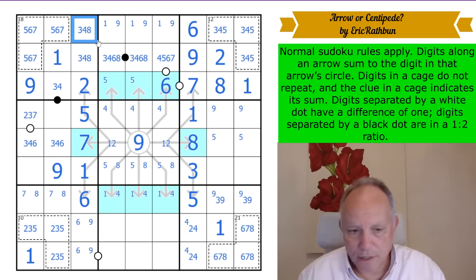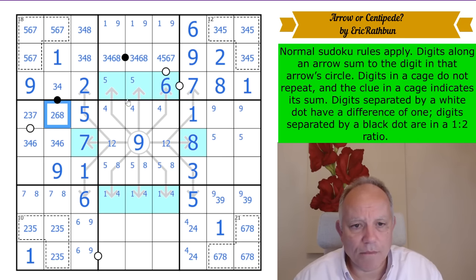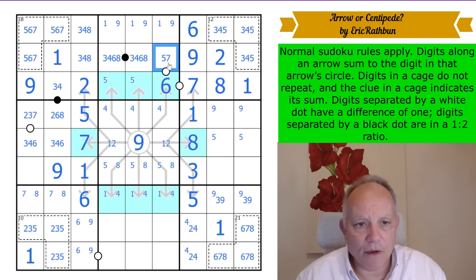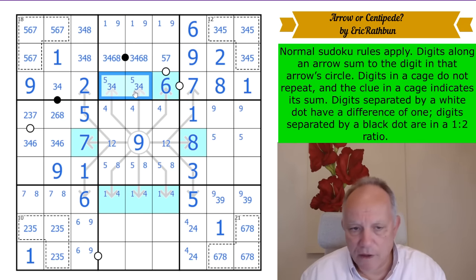That can't be a 2. We got this 6. That didn't do anything. 3 or 4 there. I've left with quite some possibilities, but 6 there. So this is now odd. 5 or 7. In this row, these are from 3, 4, or 5.